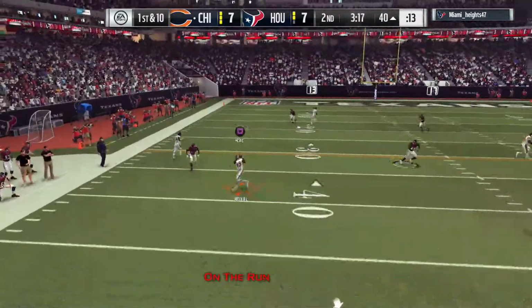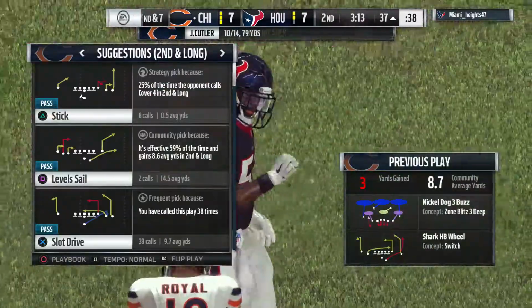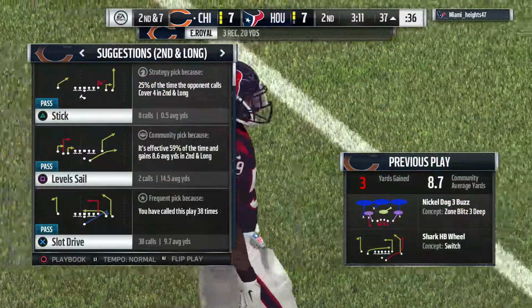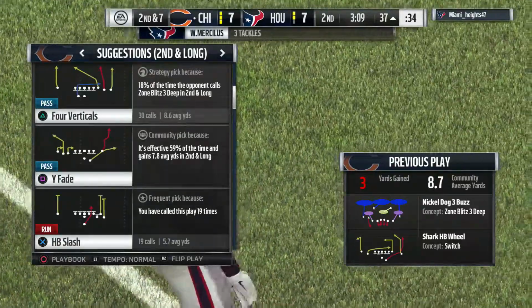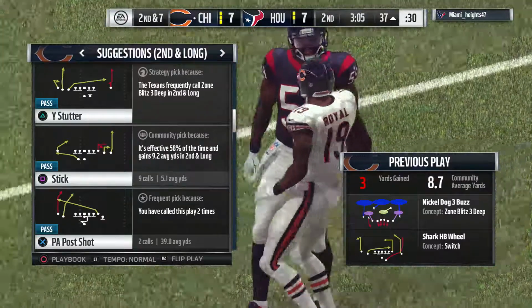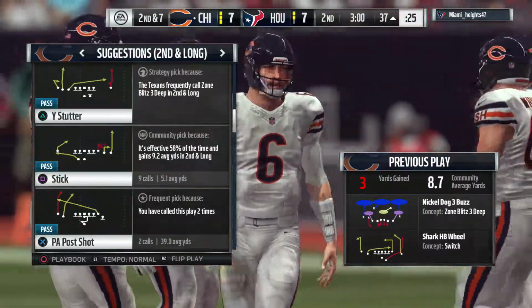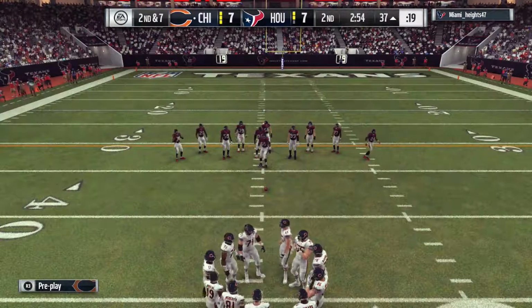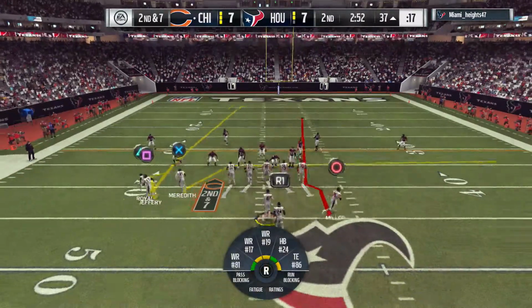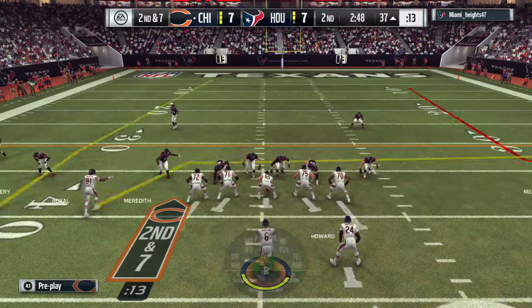Now Cutler on the move to his left. He finds his target, Royal. The completion good for 3, and it's second down. And that's why you do all the drills that you do from the quarterback position, because you're not going to just throw to your strength. The right-handed quarterback naturally will want to move to the right side to throw the football. But sometimes you've got to go left, and that's exactly what happened on that play. Forced to his left, still able to accurately throw it downfield for a completion.